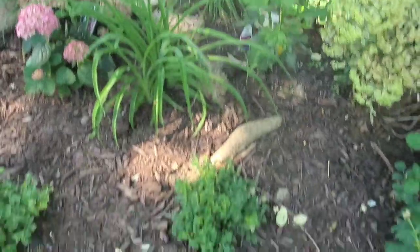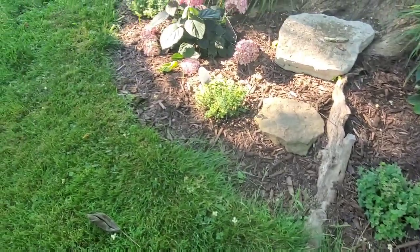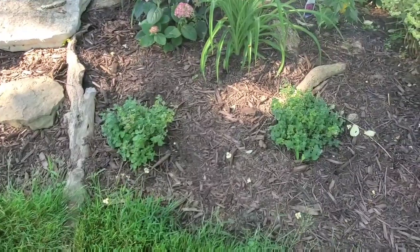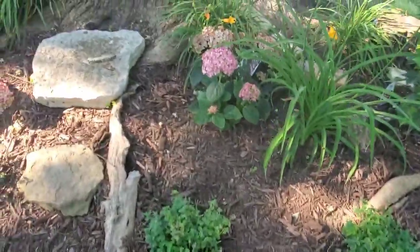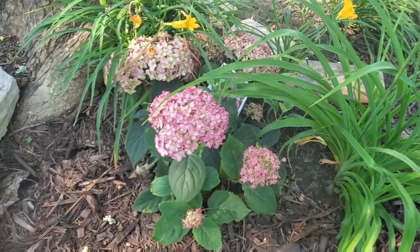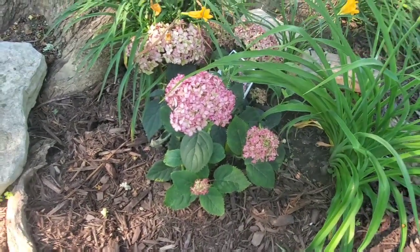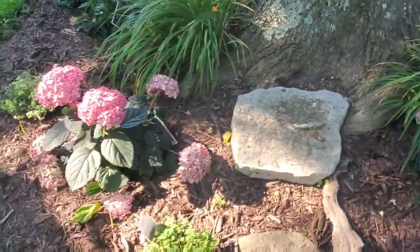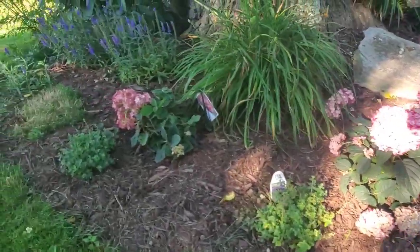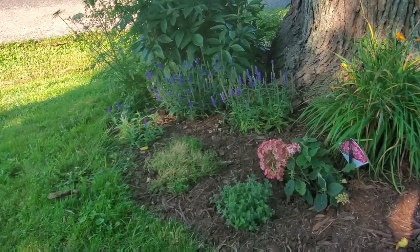So I have a daylily. Cat's Pajama Nepeta is around lining the edge of the bed. It's already bloomed once and we trimmed it back. We're just waiting for the second flush to hit. And now we have Invincible Ruby hydrangeas, and these will get much bigger than the mini Mauvette. But again, the color on these is just gorgeous. So I have 3 of the Invincible Rubies, Stella Daylily, and then some Speedwell.